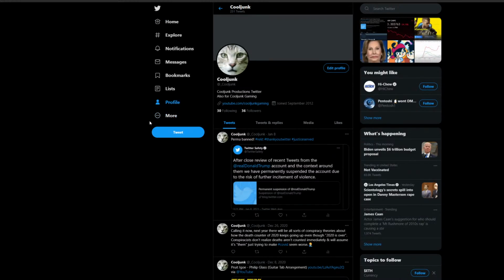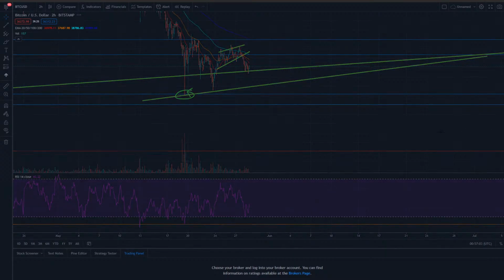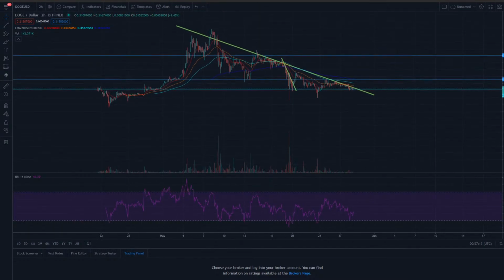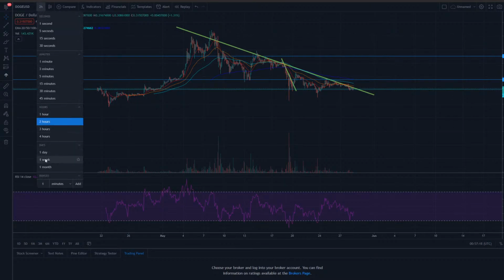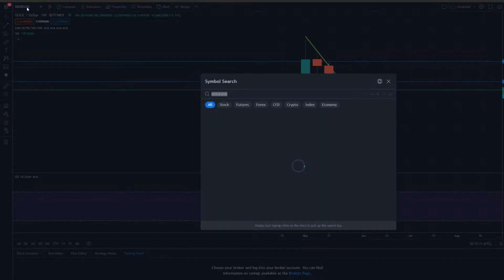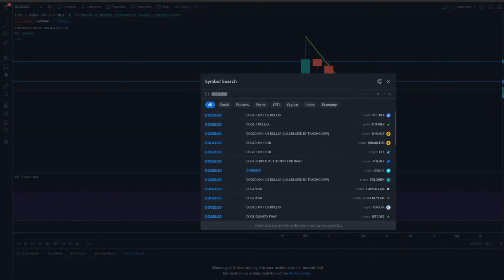Do you think Doge will die out this year or keep growing? It won't die out, but I could see... Let me pull up the chart, and I'll show you what I'm looking at. I'm zoomed in quite a bit here, so we don't see those lower levels of support which have not been retested. And I think it's very possible that Doge goes to start testing those lower levels.